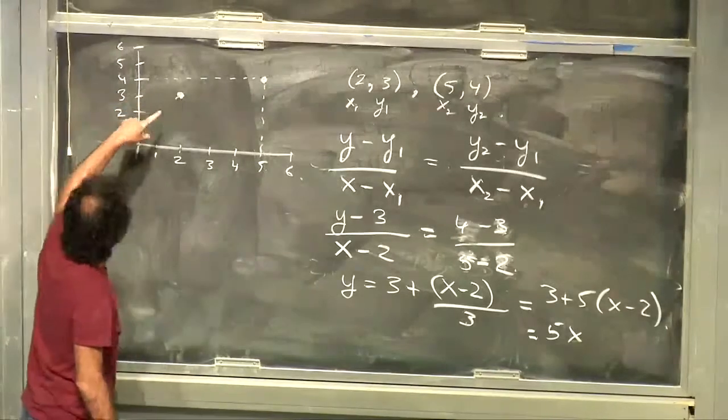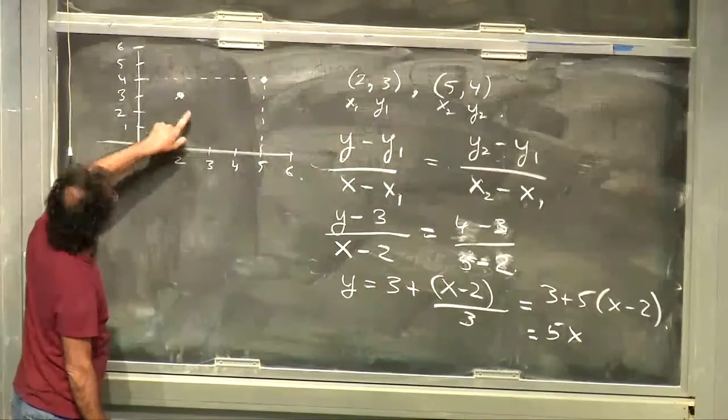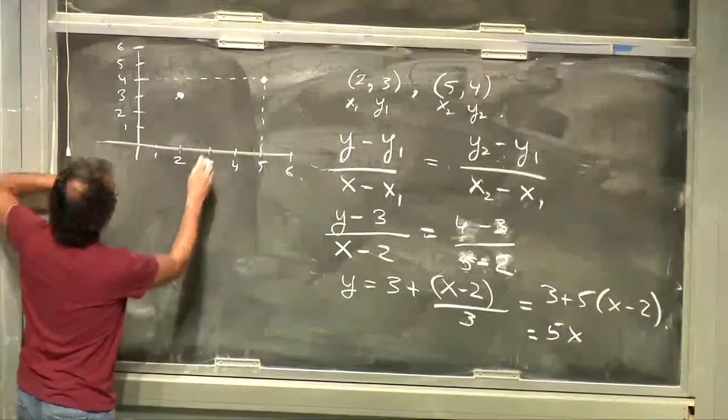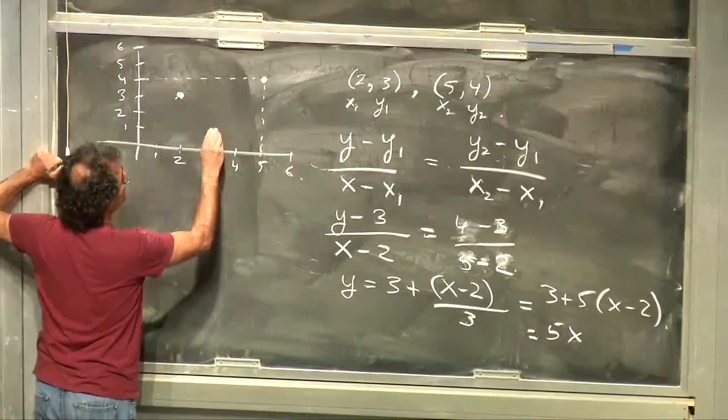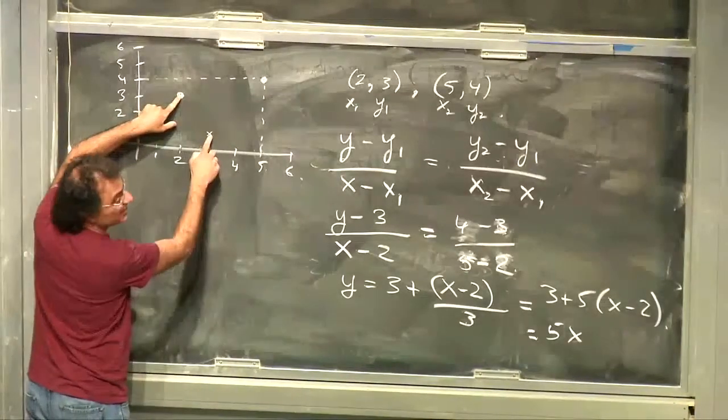Okay, so similarly out here, what's the next point? What would it look like? 3 times 5 is? 1. So it would be here. Now, if you imagine, how did you get from here to here?